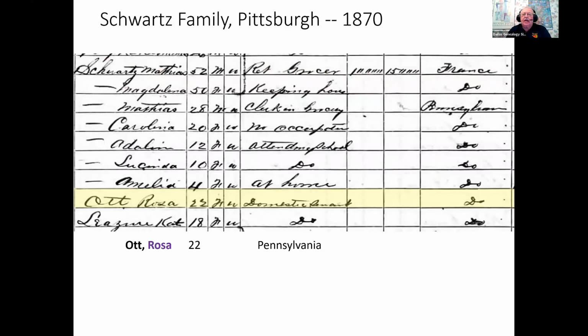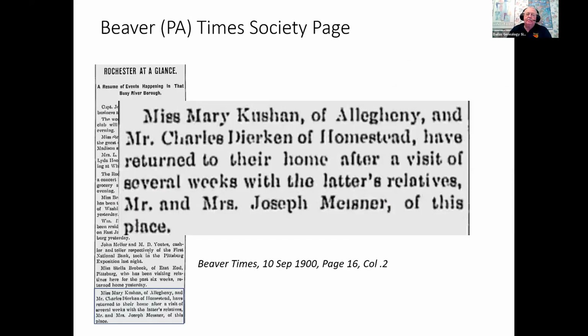Now, the challenge I had was in 1870, Henrietta's enumerated with her family in Brady's Bend. And here is Rosa, who I know is my great grandmother, in Pittsburgh as a servant for Matthias Schwartz and his family. So then I'm thinking, okay, it's got to be two different people. Henrietta and Rose aren't the same person. They don't have the same name. In 1870, they're enumerated in two different locations.